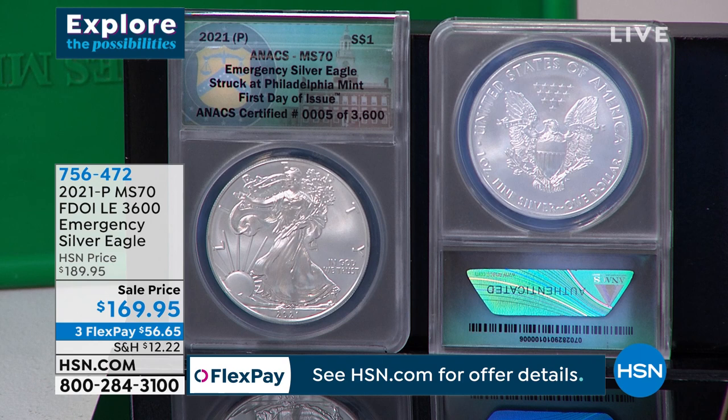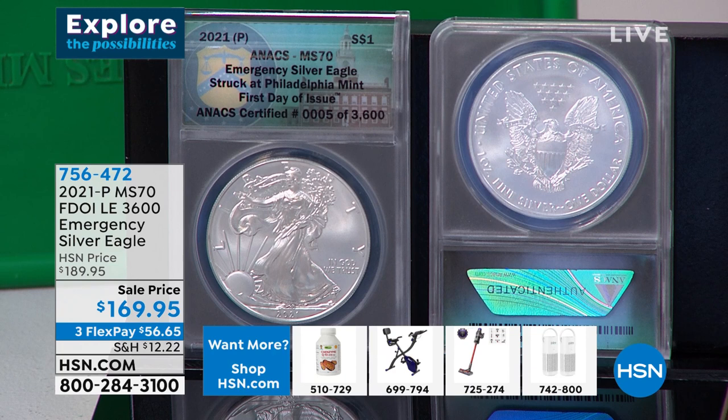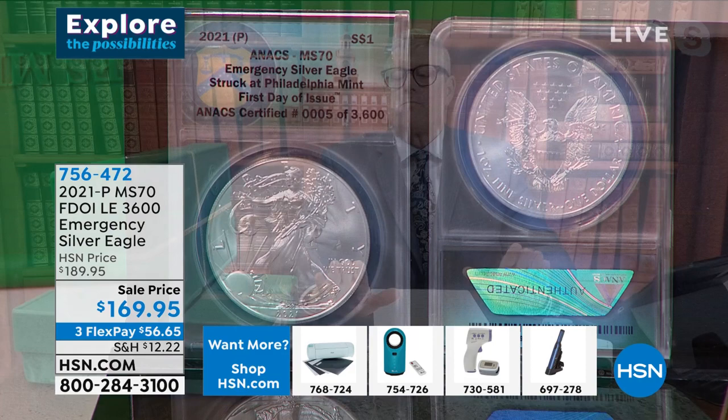That is absolutely critical for us to understand what this is. So the rarest of all of the last 2021 American Silver Eagles is the Philadelphia Mint. It's not even close. Really? No kidding. You have the West Point Mint. Right. And then you have 10 times rarer, the San Francisco Mint, and then twice as rare as that is the Philadelphia Mint. Wow. So that's a huge deal.